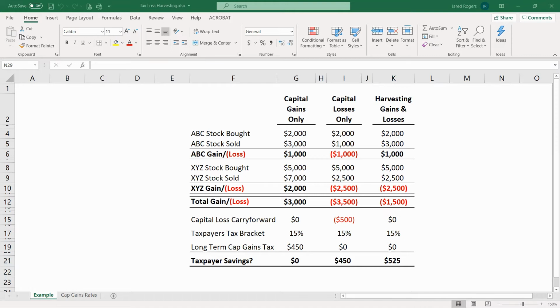Now, what happens if your losses exceed the $1,500 and $3,000 limits? Well, the IRS will let you carry over any unused losses to future years. This is what is known as a capital loss carry forward. You can then use those carry forward losses in future years to either offset future capital gains or ordinary income, as I previously mentioned. So in this scenario, Adam and Eve's losses would be capped at $3,000, and they would have a capital loss carryover of $500. Once again, assuming their income places them in the 15% capital gains bracket, we can see that their $3,000 loss generates them a tax savings of $450. Not bad, right? But now let's bring in the strategy of tax loss harvesting and see what that does.